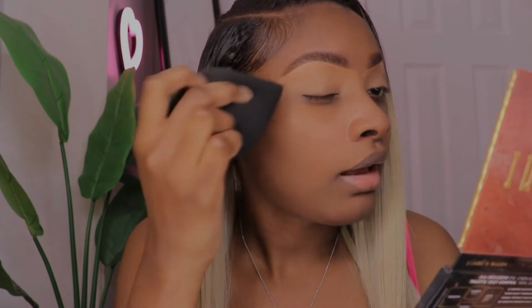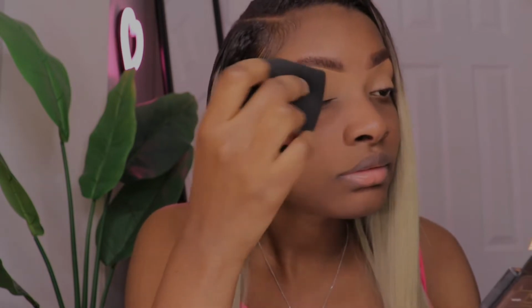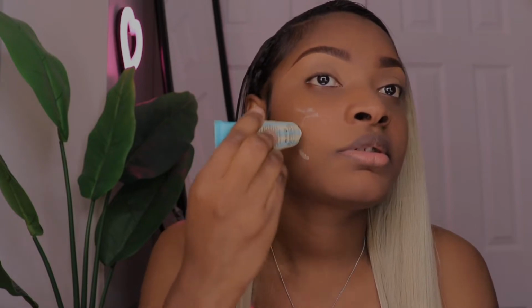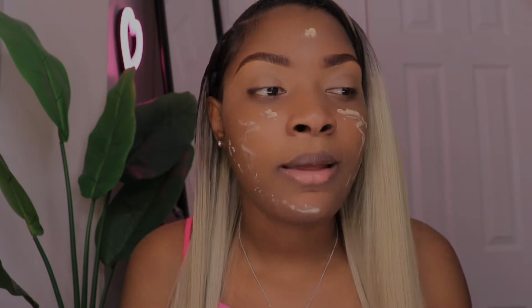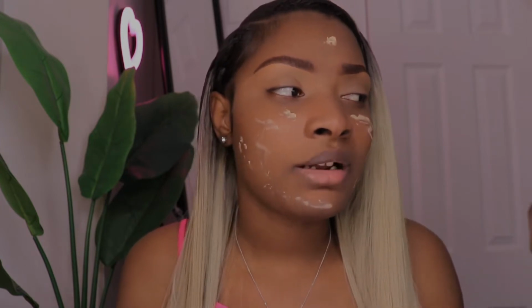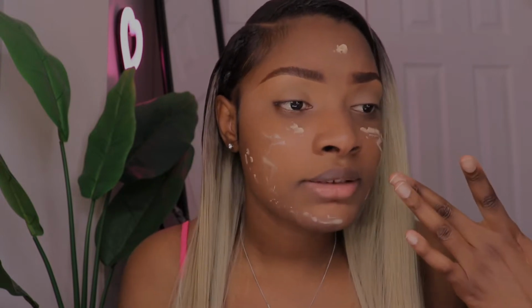One thing about me, I have mastered blending. Don't play with me when it comes to blending, because I'm gonna blend some makeup out real good. I love this primer so much. I don't know why, but it's just something about this primer. It's not a drugstore primer, okay, so that one is scratched off. But if you could find a good primer like that, because I only use the Milk one when it comes to my face.